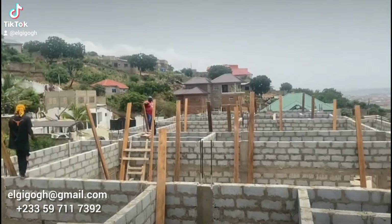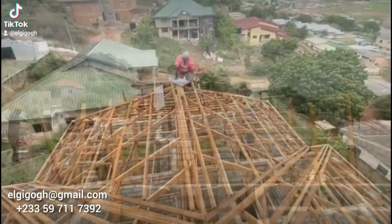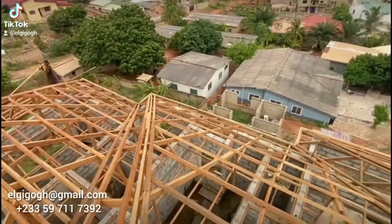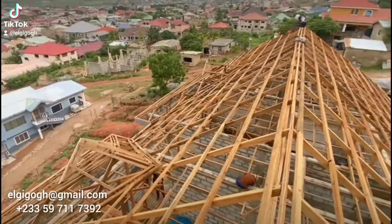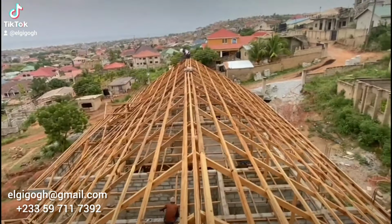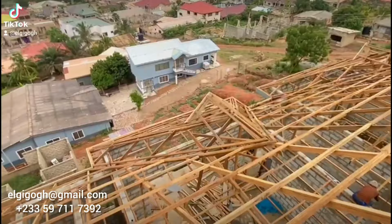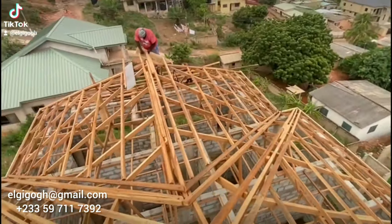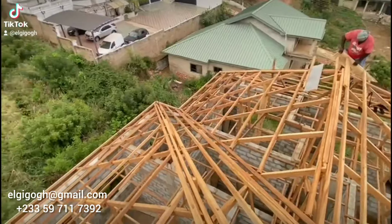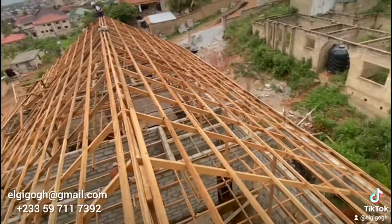If it is your first time seeing this project, you've missed a lot, but I have everything in my playlist. You can go to my playlist and check out how we started with this apartment project right here on the channel. Especially for those of you that are building on a steep hill or on a mountain, you will learn a lot from this project. It will also save you a lot of money, right?